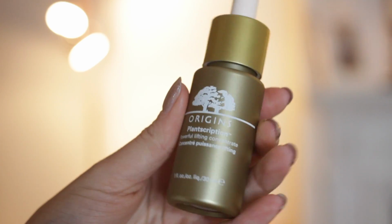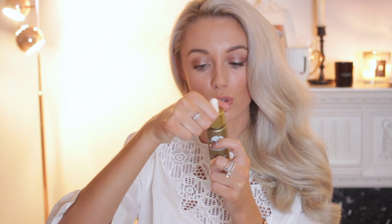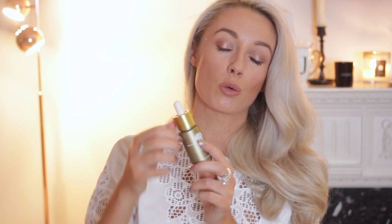Another skincare product is this one from Origins. This is their new Plantscription Powerful Lifting Concentrate. This I think is a serum. Apply several drops in upward strokes to clean skin, AM and PM. Wait a moment to feel the gentle tightening as the potent formula absorbs onto the skin.